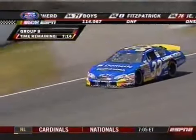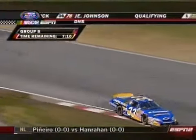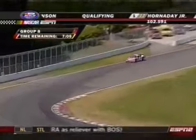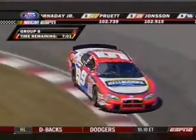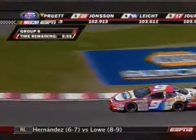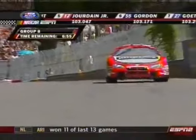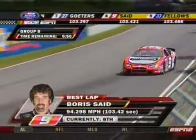Ron Fellows 8th fastest on that first lap. Got some work to do there. Dropping back behind Ron on track, there is Boris Said. Boris was 8th fastest on his first lap just now, so kicking Fellows back to 9th. But what I just saw, he is a lot better in 1 and 2. He just picked himself up probably 3/10 from his first lap, only in that first corner.